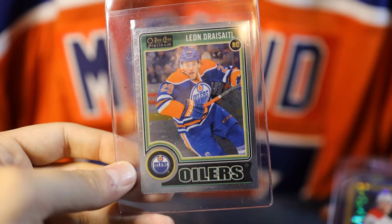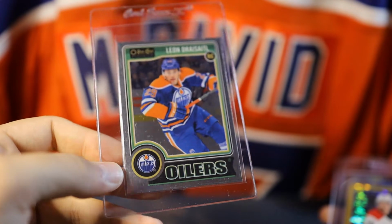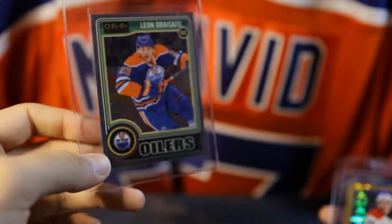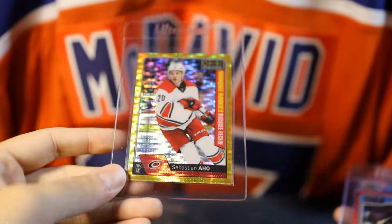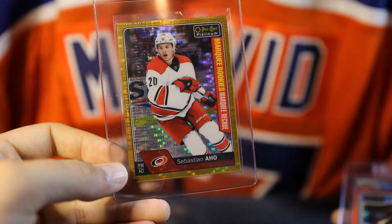There's a Draisaitl rookie. I think I pulled this one. Can't remember. Did I pull a Draisaitl out of Platinum? Maybe not. I might have just bought that one, actually. Here's a Sebastian Aho Seismic Gold. Definitely going to slab that. It's got pretty nice centering.